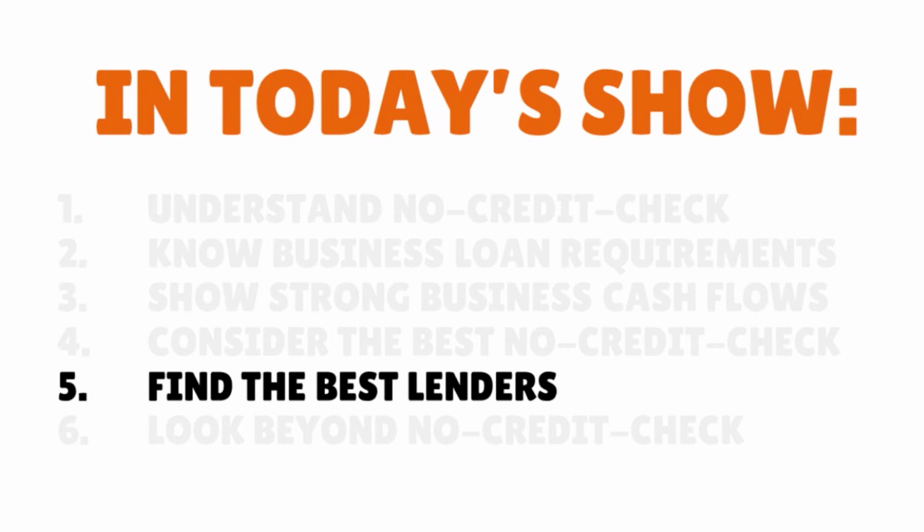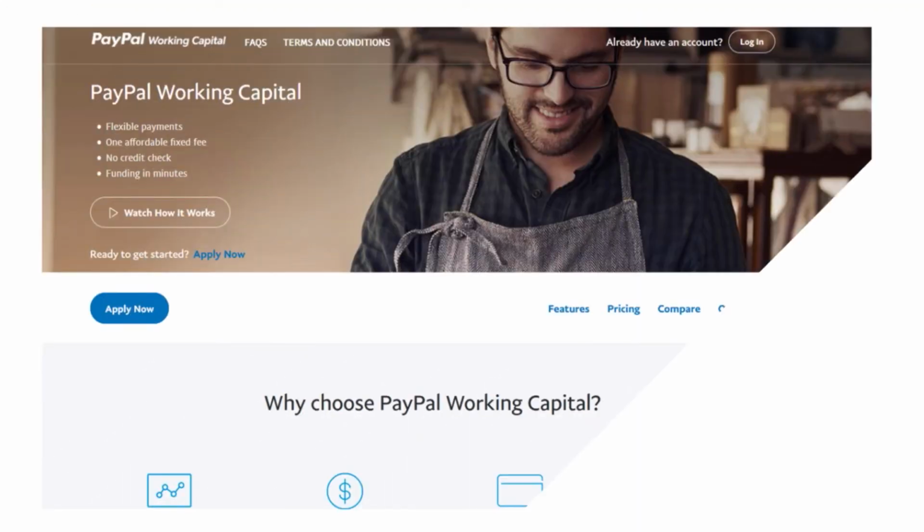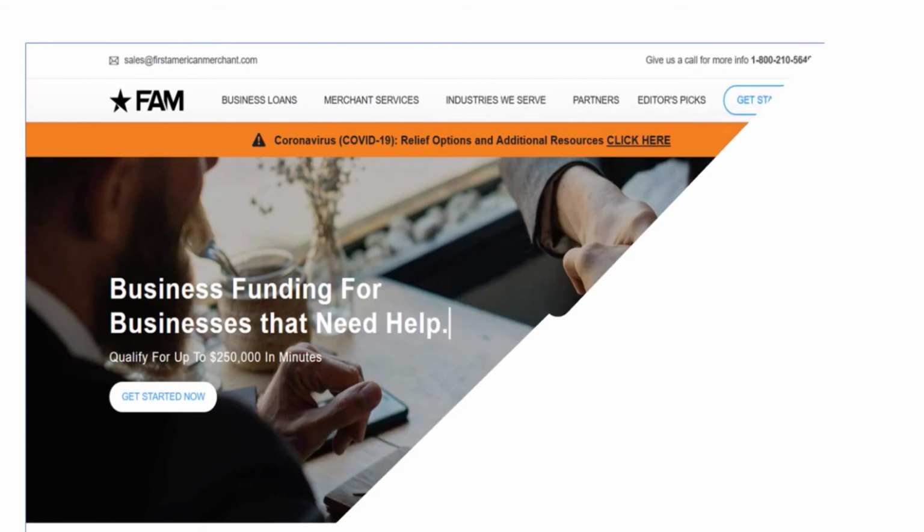First, we have here PayPal Working Capital Loan, and this is great for payment processing. So to be eligible for a PayPal Working Capital Loan, you must have a PayPal Business or Premier account for at least 3 months, and business account holders must process at least $15,000 annually, while Premier account holders must process at least $20,000 annually.